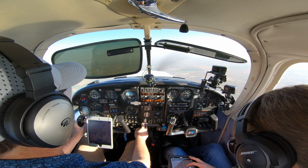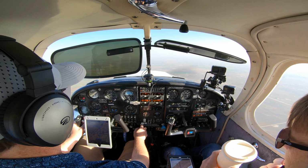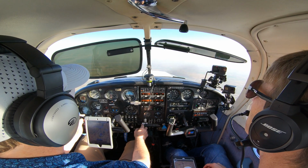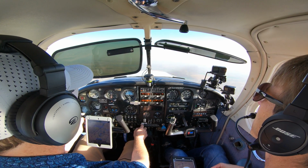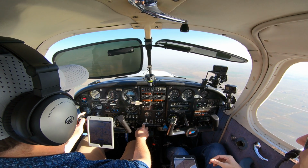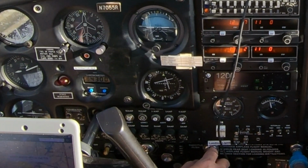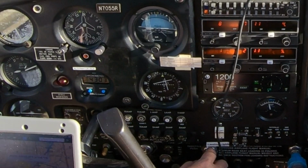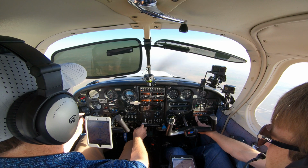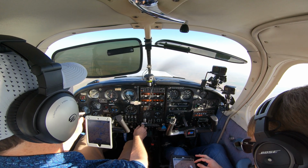Okay, I'm chasing the needle, making corrections. Still 7,200, so we're good on altitude. Bring that needle back, and I actually think a glide slope's coming in now. It does look like it's moving down. Yeah. Yep, I think you're right. According to this, I'm just going to help you out with your DME. You're coming up on the 14.5 here in just a second, so if you need to start following that needle, do so. Okay.